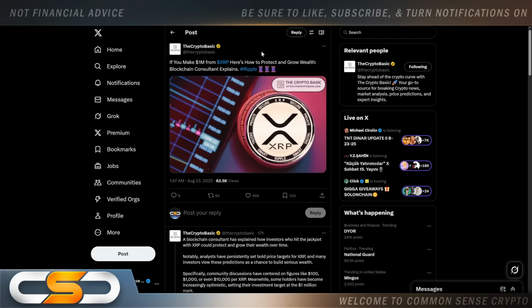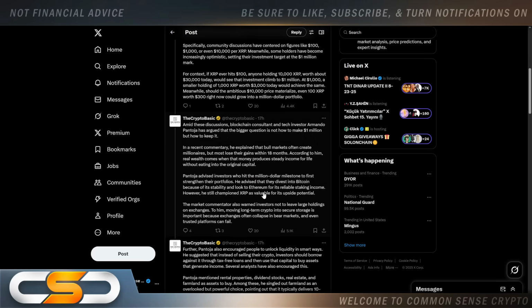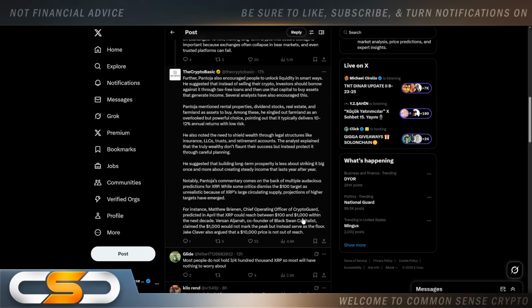But if you're going to sell on the exchange, you can expect to pay the IRS some of your money. There's ways to avoid that. And a lot of people are pointing that out now. You know, in previous cycles, people never talked about this. That's why I always said, I think crypto is now maturing. And this comes from Pantoja. He also mentioned rental properties, dividend stocks, real estate, and farmland as assets to buy as well.